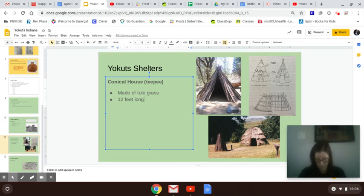And then something that's kind of nice, the conical house was just for one family. So if you were lucky enough to live in a conical house, you had a little bit more privacy than those families that lived in the longhouse. So that is the conical house.